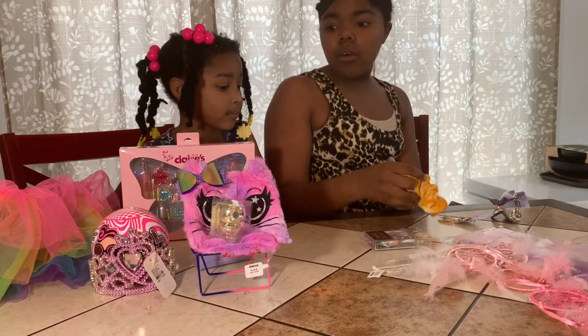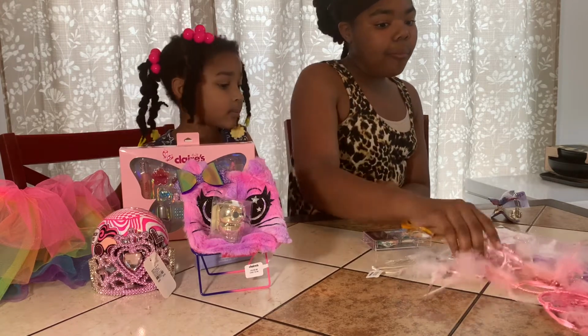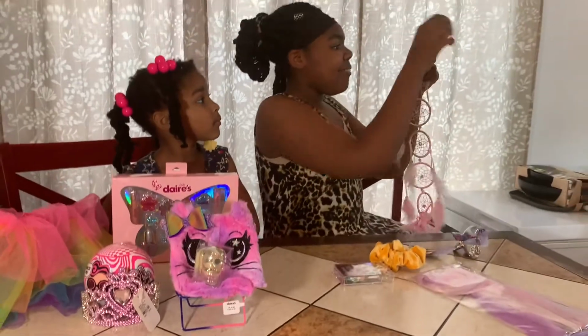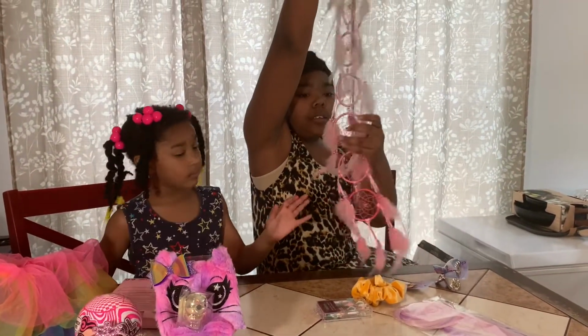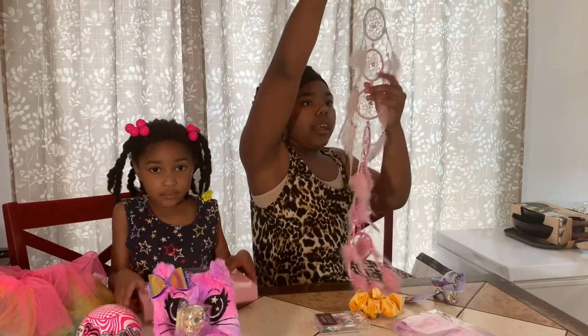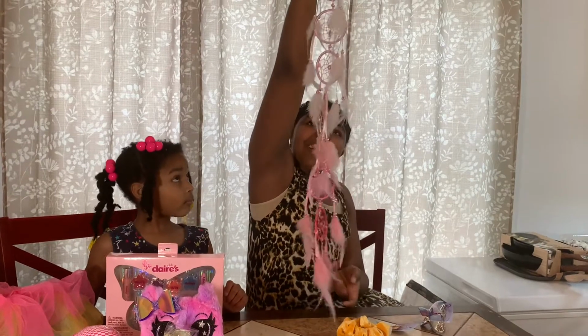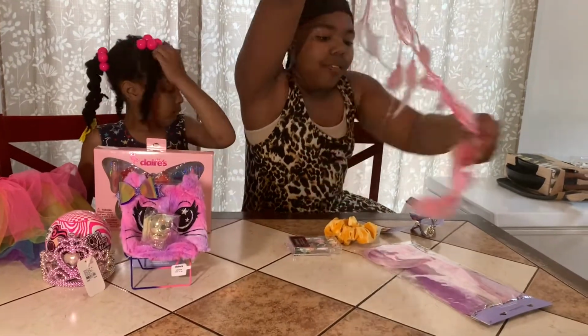Doing a Claire's haul of the things that we got. So the first thing that I got, that I've been wanting for a very long time, is a drink. Okay, there we go. So it's very long and pretty. It starts white and then it goes into a lighter shade of pink, then a darker shade of pink. And I really like it because it's really cute and it has a lot of feathers.